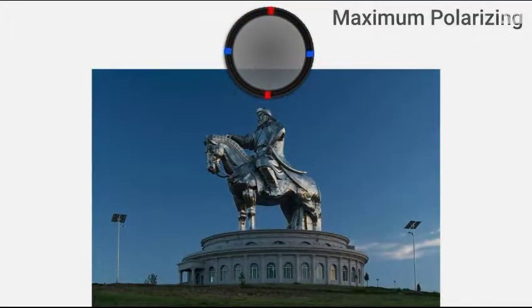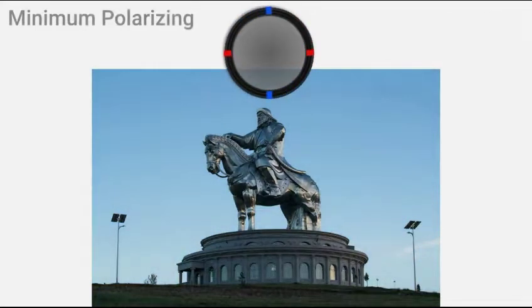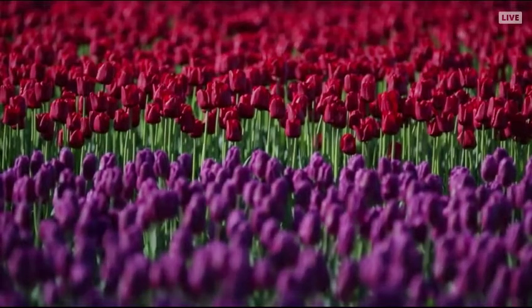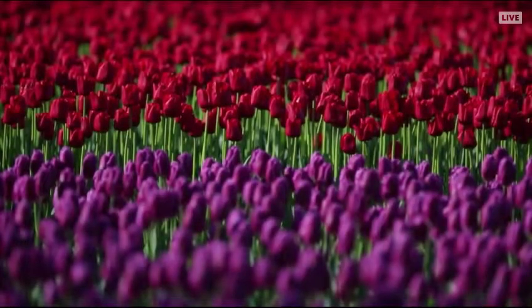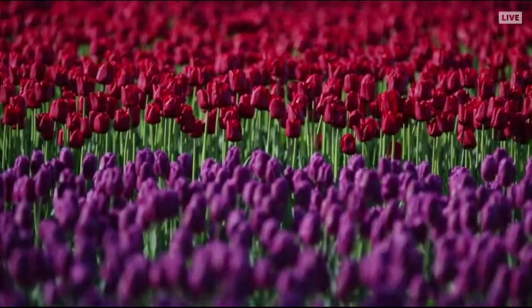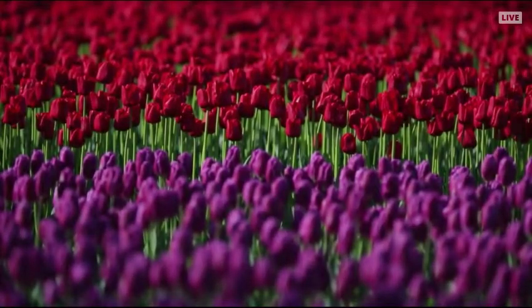When we go back to minimum, look at the windows on the building, how their reflections change as we go from minimum to maximum. And so there's a lot of different good places that this can be used to reduce those reflections. There's a lot of reflections. This is a video clip, and you can see as I'm rotating the polarizer how much difference it makes in the saturation.